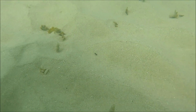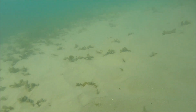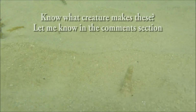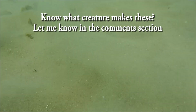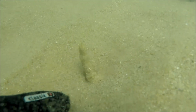An interesting thing I spotted on this dive were these little sand constructions. They looked like little mini smokestacks, and I'm not sure what creature has created these, but the engineering is fantastic. The way this construction is putting up with the wave action and the constant sandblasting as the sand moves over the bottom to stay upright and not get knocked over, that's pretty good in my book.